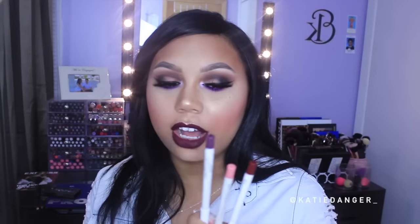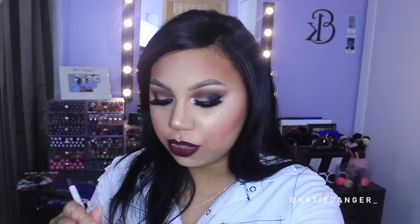They don't come with as much product, I'm pretty sure, as a lot of other lip pencils, but they're $5. So I just chose 3 colors offhand. I also do love the color Button, but I couldn't find it. So I'm going to show you the 3 that I chose to show you guys.